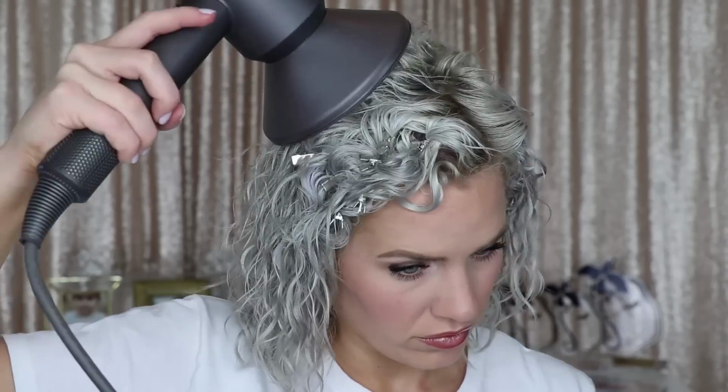So here's what I do. I turn the heat down, that's this button right here. I turn it down to the very lowest, and then I turn the air down to the very lowest as well. So I'm just gonna blow out some warm air. And I'm going to start by blow drying these sections up here that I pinned up first. That's pretty good. I'm gonna let that sit and start to cool down while I work on the rest of my hair.